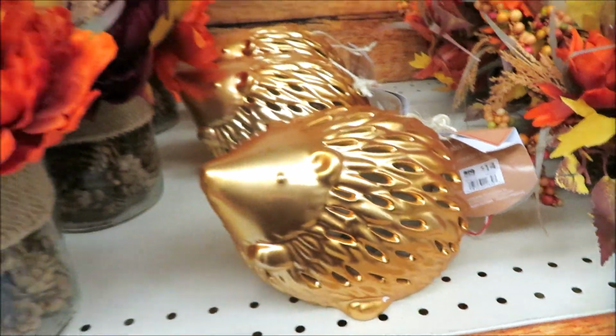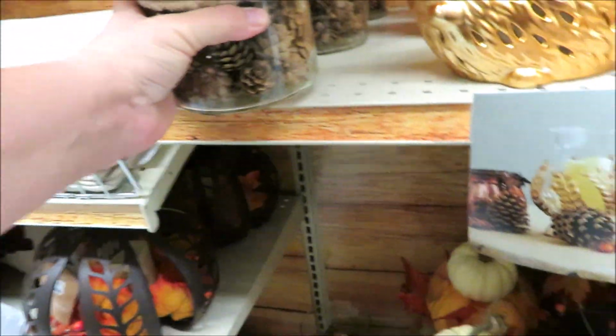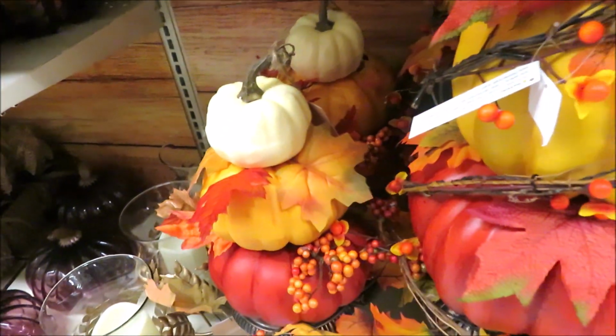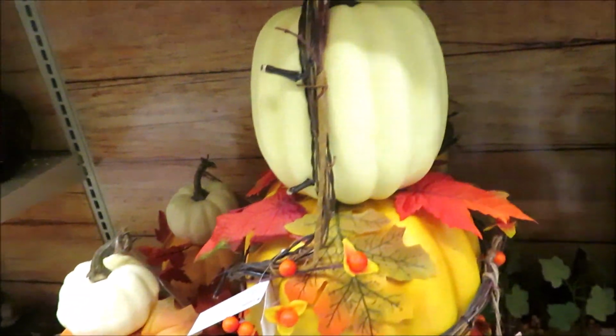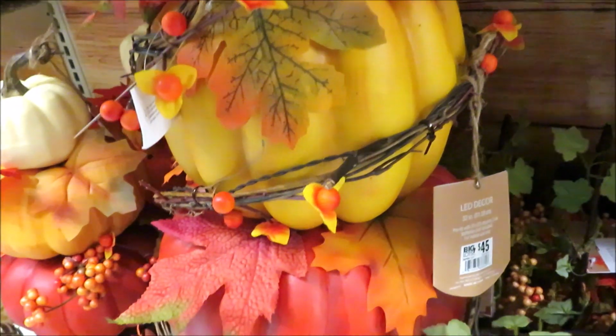This little guy is $14, and this one's priced pretty high at $20. They have some great pumpkin topiaries, this smaller one for $25 and this larger one at 32 inches, almost twice the size, for $45.